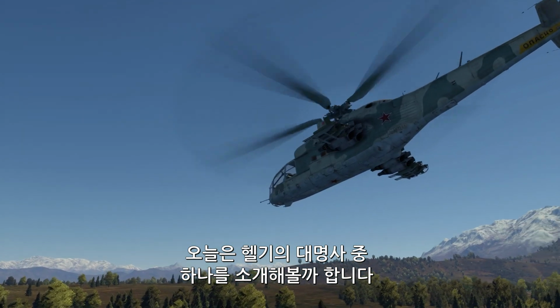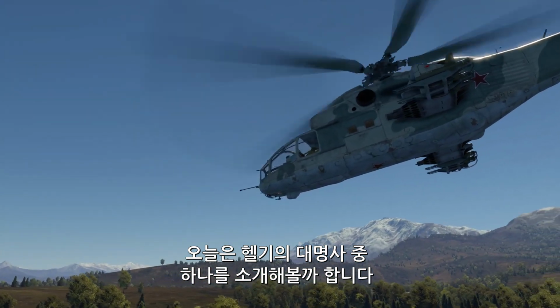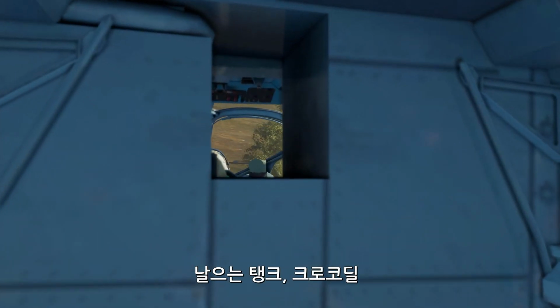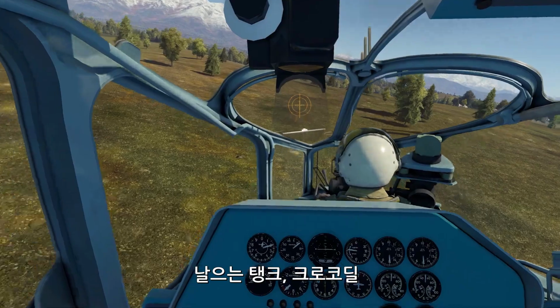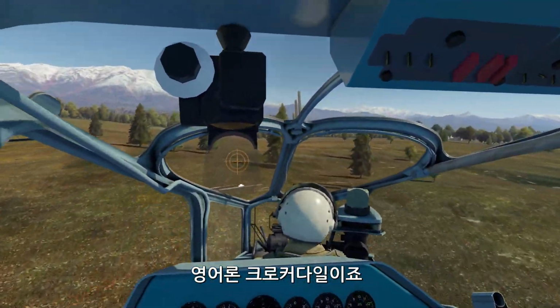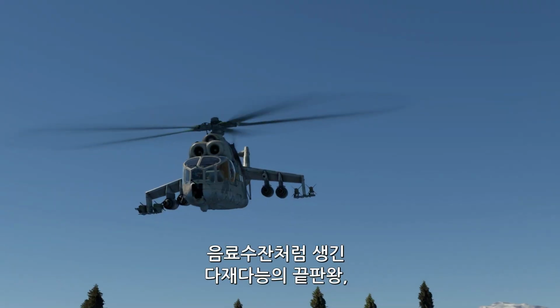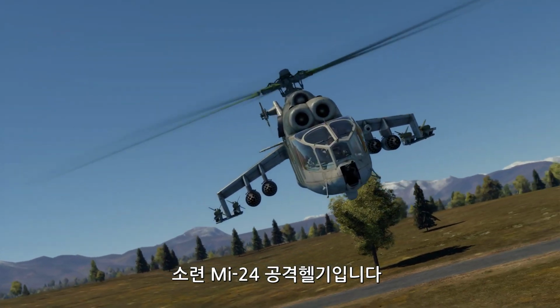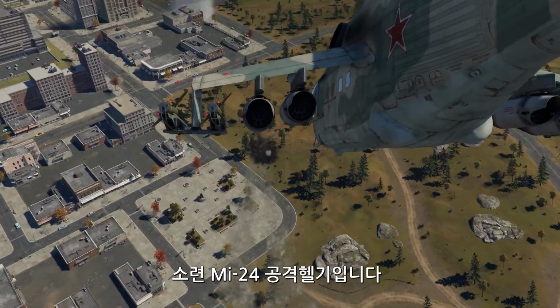Today, we're going to speak about one of the most iconic helicopter series of all time. Flying Tank, Krokodil, or in English, Crocodile, Drinking Glass. All of that is the extremely versatile Soviet Mi-24 attack helicopter.